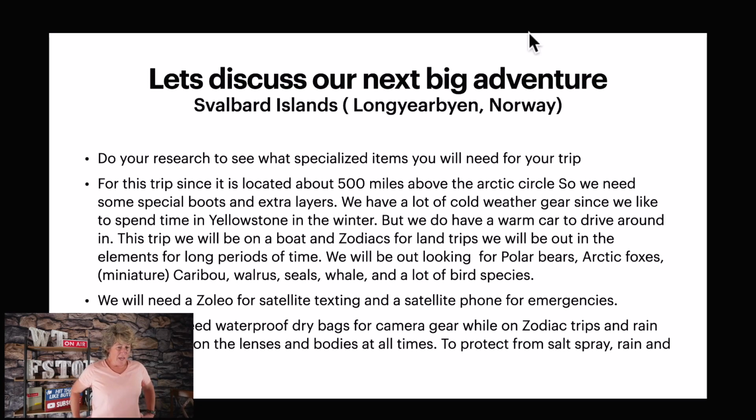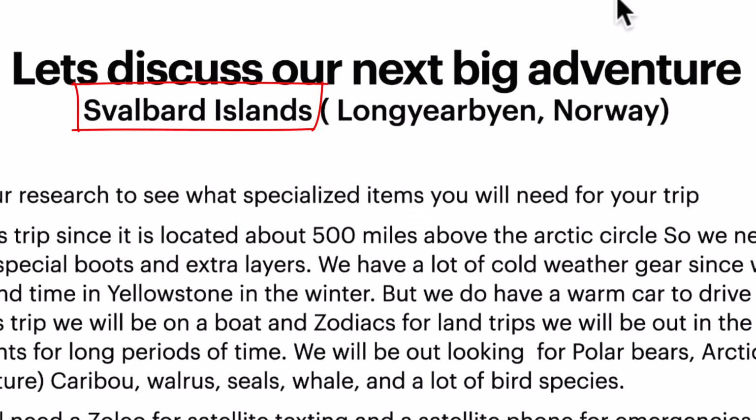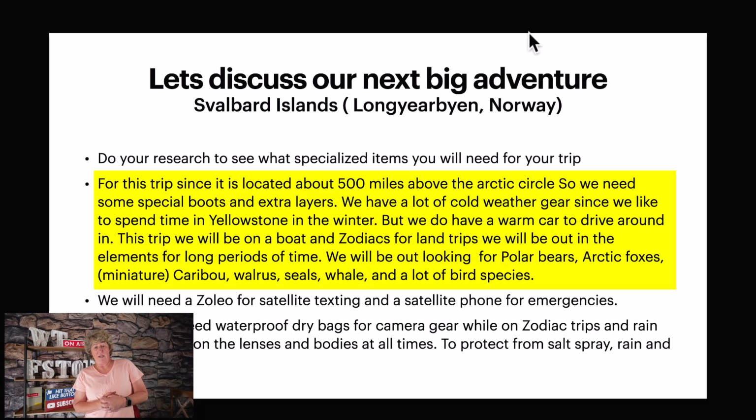Okay, so next, our big adventure that we're going on is the Svalbard Islands. The town that we'll be getting on our ship is Longyearbyen, Norway. It's a little town on the Svalbard Islands that is 2,500 plus or minus people. This trip is located about 500 miles above the Arctic Circle.